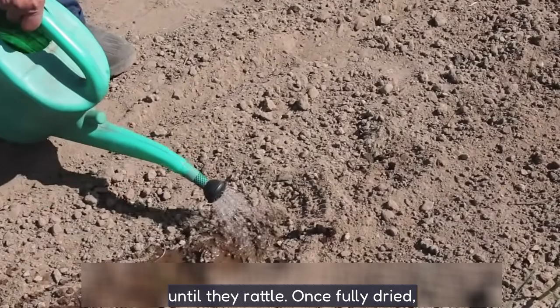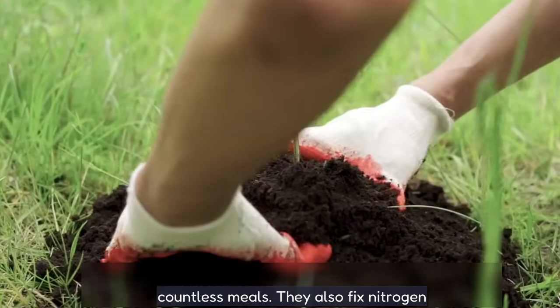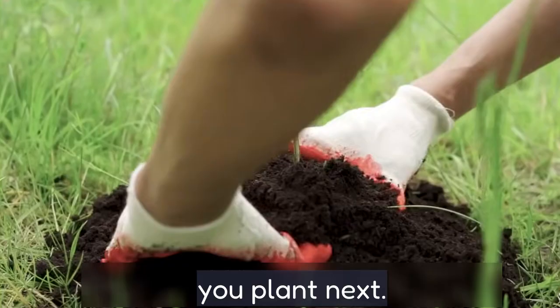Once fully dried, shell them out and store in a cool, dry place. Properly dried beans can last for years and give you the foundation for countless meals. They also fix nitrogen in your soil, improving it for whatever you plant next.